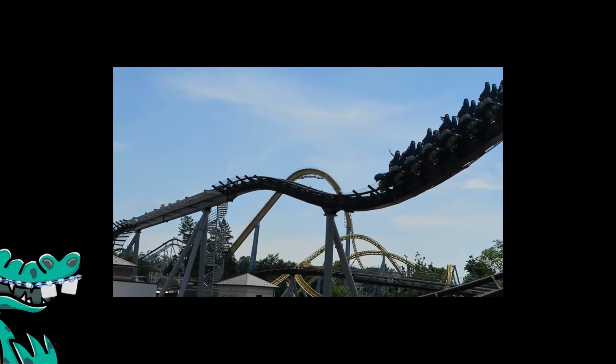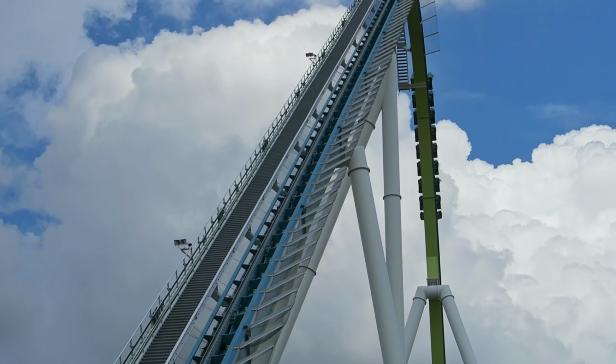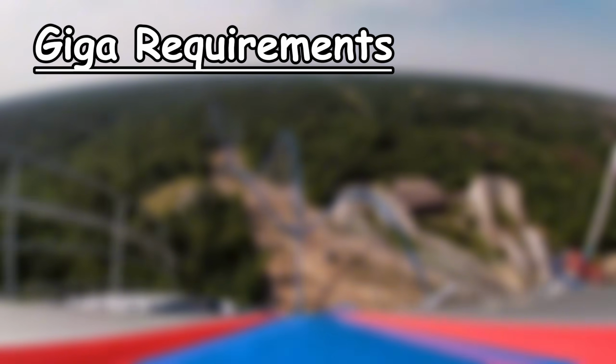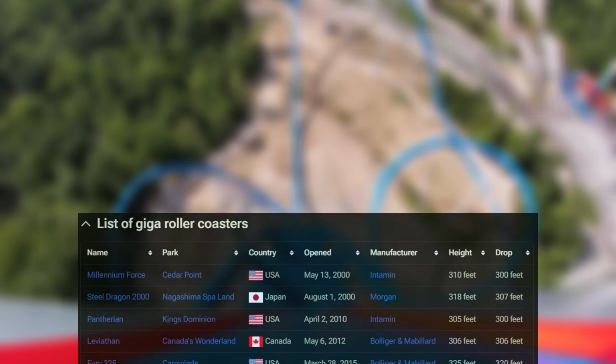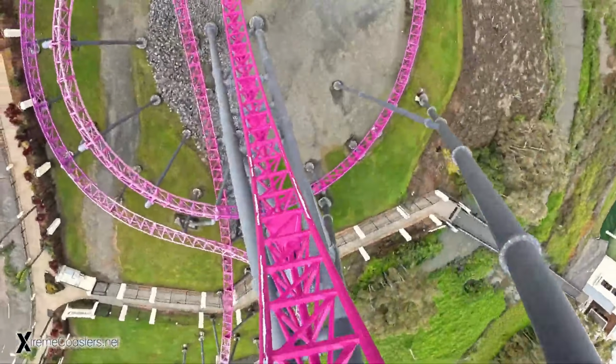Now you might think, surely that's disgustingly tall, how much further are we going? Let me introduce you to the comically named Giga Coaster. A Giga Coaster starts at 300 feet tall, with only 7 operating at this time, the newest being Orion at Kings Island. A taller roller coaster sets up for a faster experience.